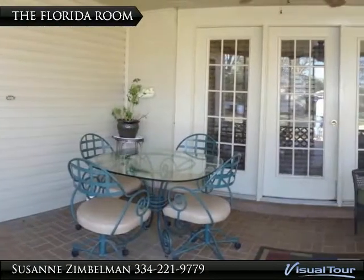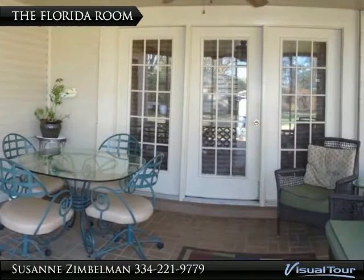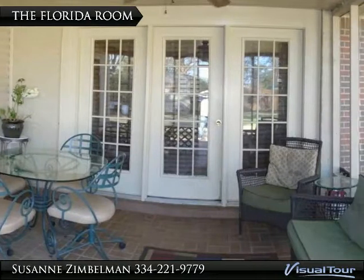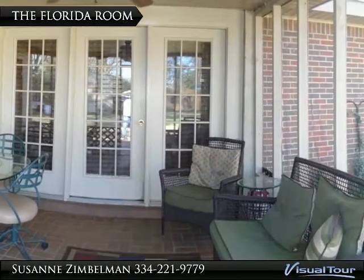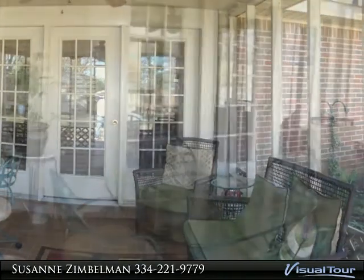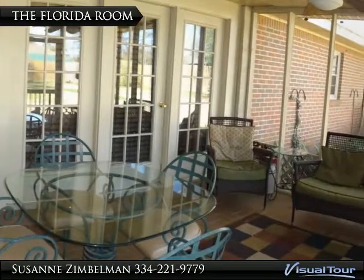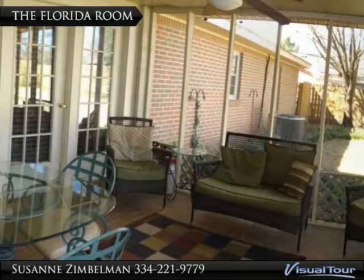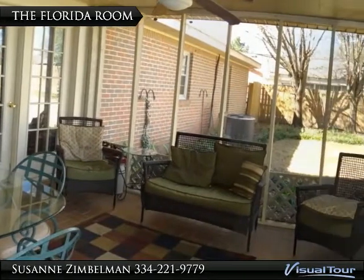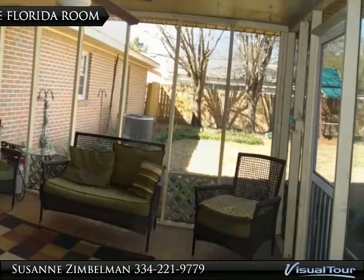Yes, this home has even more extras. Here we are in the Florida room. It has a brick paver floor, access into the laundry room, as well as access from the triple French doors. It has a ceiling fan to help keep you cool. It has plenty of room for your furniture and even comes with a faucet, so you don't always have to go outside if you want to water your flowers or fill the pet's water bowl. It even comes with a dog door, just in case you have a furry friend.